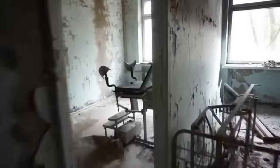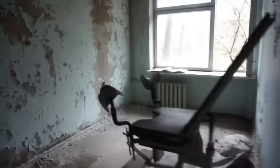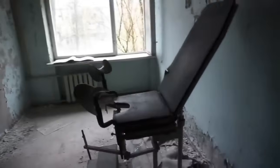Wow. Oh God. We've got another one. Got another one of these birthing chairs. So guys, you can just picture how they would have given birth in this hospital. I'm not going into too much detail, you've got your own imaginations. But somewhere down here is where they would have brought the babies.